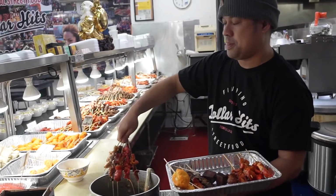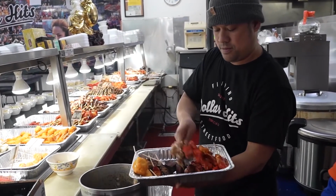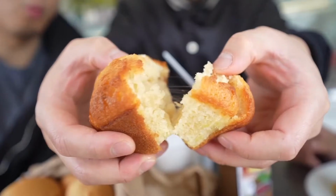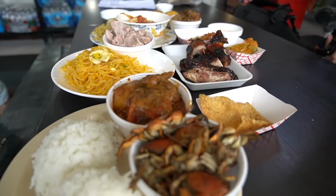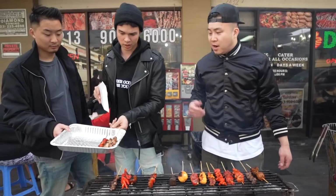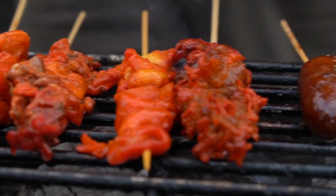One thing I did take away for sure is the old school and new school styles are both in good hands. What stands out to you about the Hi-Fi journey that we just went on? We got to experience Filipino food in so many different types of ways. We got to try pastries, we got to try bread, we got to try traditional food, and then we got a more elevated take on the food. And then we finished it all off with barbecue, which is something that both of you guys have never had before. So I think you really got the full spectrum of Filipino food and culture today.